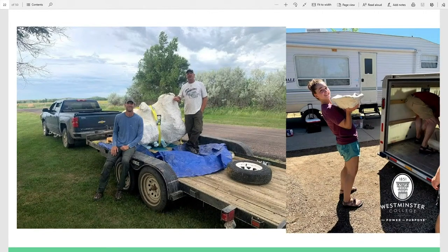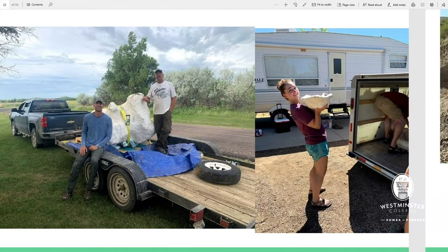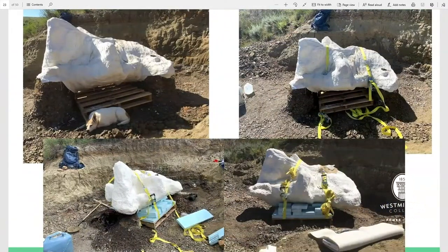When the first round of digging was done, our professor rented a U-Haul to get the bones back. To get the skull back in July, Dr. Schmidt drove a trailer to bring it back to Missouri. Now, where do we go from here? Our next goal is to get a prep room put in next to the geology lab so we can start prepping the bones and beginning our research to eventually display Shady.